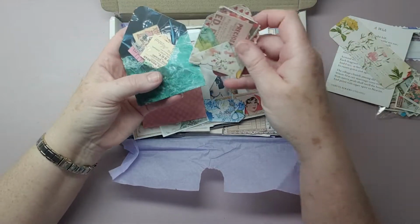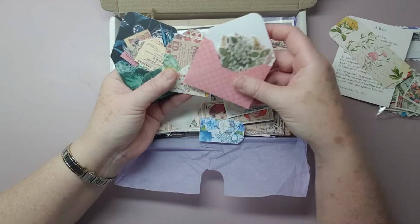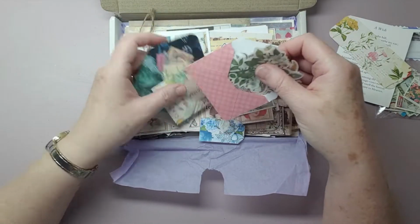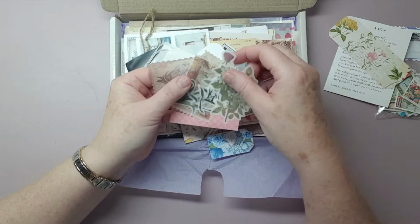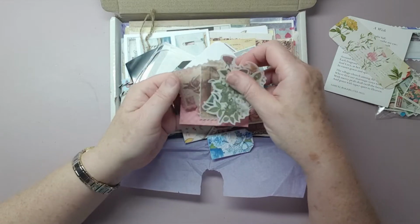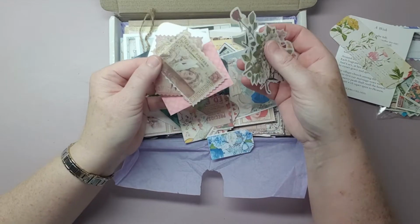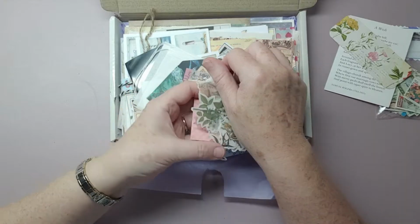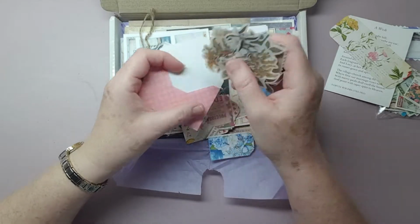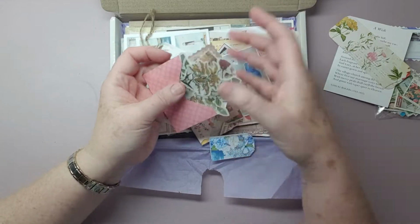So she's put in some dinky little envelopes, and in each envelope there are some items. In this one we have some lovely stickers, and as you know, I am a bit of a sticker person, so I do like these stickers very much. Some are made into stamps, so those would be lovely. And I like the way she just slotted them into these little envelopes.